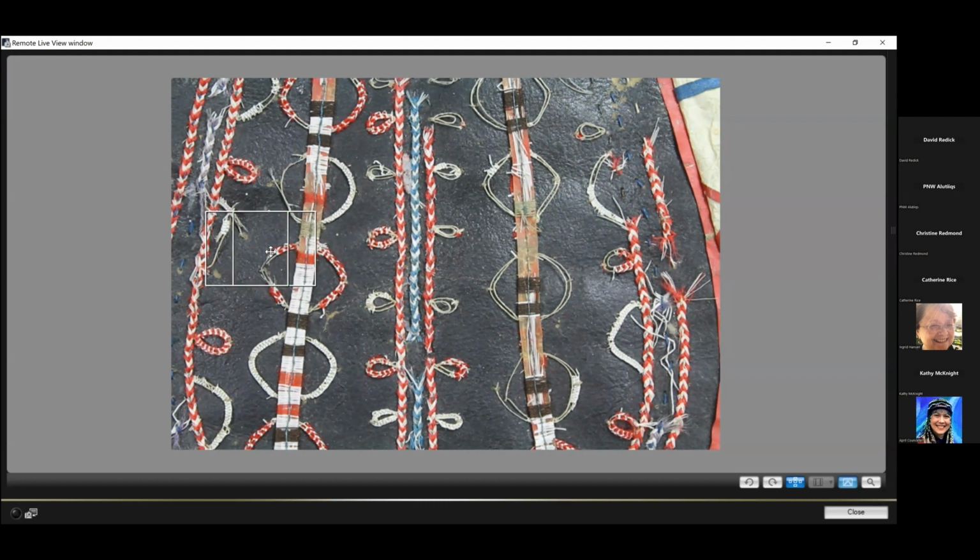And it's tacked down. Most of the time it's a running stitch that's used, and then they tack it onto that running stitch. So using those false embroidery techniques is pretty awesome.